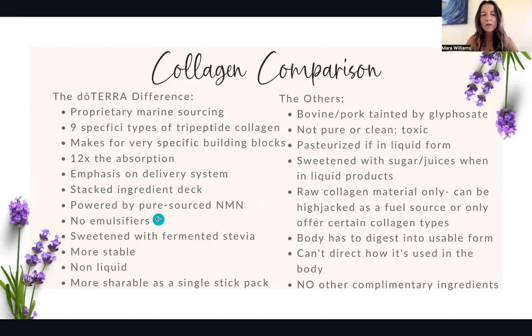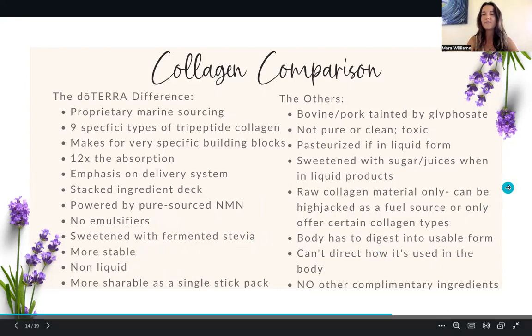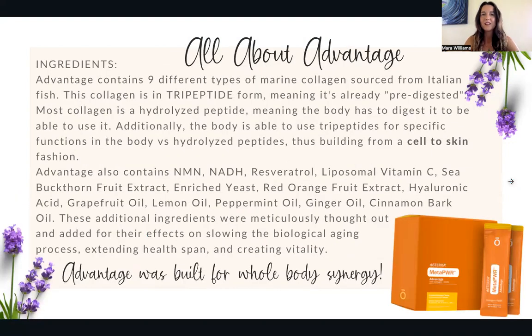It has no emulsifiers. I already told you it's sweetened with stevia. It's more stable, non-liquid, and it's easy to take with you because you can just throw it in your bag and you don't have to worry about taking a big bottle or somehow preparing it. I think I read to you most of this. So like I said, it's a tripeptide form, which means it's already pre-digested. Most collagen is a hydrolyzed peptide, meaning the body has to digest it in order to use it. Additionally, the body is able to use tripeptides for specific functions in the body versus a hydrolyzed peptide.